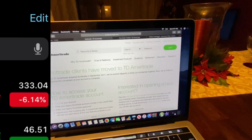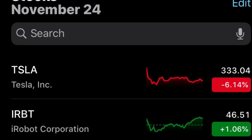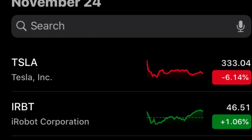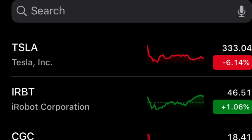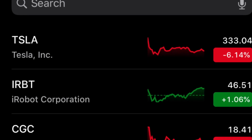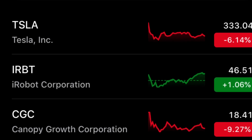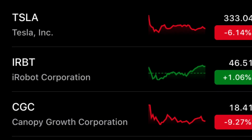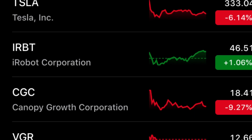good enough to buy something else. Now that you were able to find your firm for a brokerage, just study it a little bit, look into it, play around with it, and learn how to use it. Eventually, you will end up having to learn the symbol sections. TSLA stands for Tesla, IRBT is iRobot, and CGC is Canopy Growth Corporation.